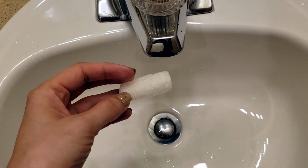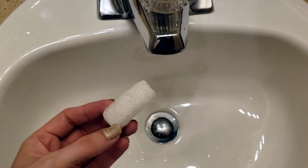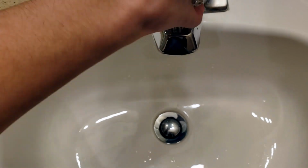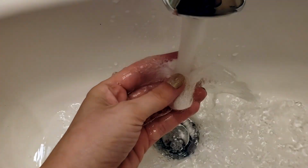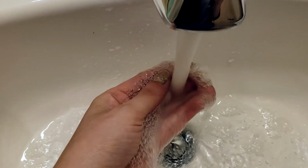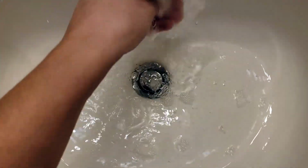So before we go, let's test out the biodegradability, is that a word, of this peanut. All right, so moment of truth, we're gonna find out if this is actually water soluble and if it'll dissolve like they say it will. So, turn on the water and see what happens. Whoa. Oh man, that just dissolved almost instantly and it's gone.